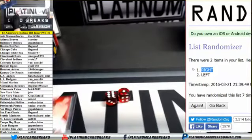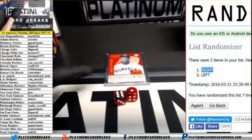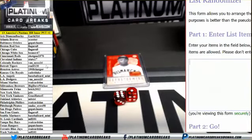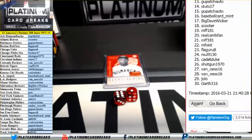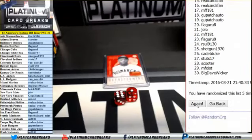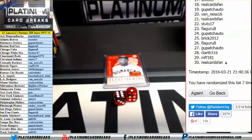I'm going to random everybody in the break. Top spot will get a spot in Friday Frenzy. Bottom spot will get this Negro League card on 7. Top spot is Jolo. You're in Friday Frenzy, Jolo. And Real Cards Fan, you get the Negro League card.